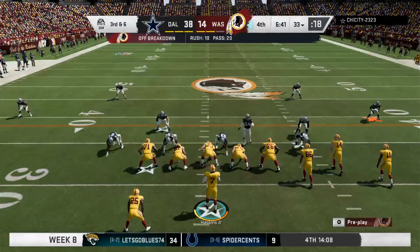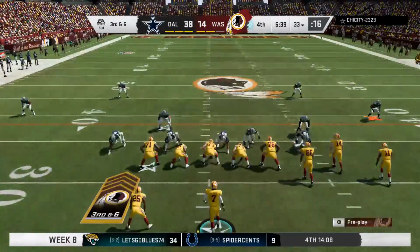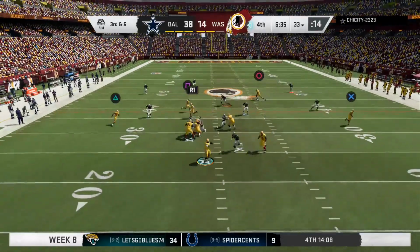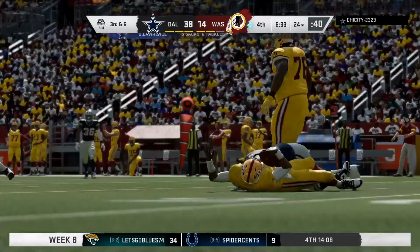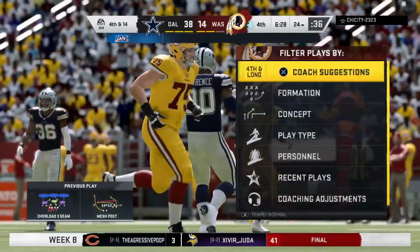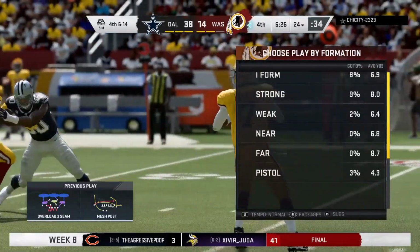The Redskins on 3rd down. They've hit 4 of 7. This will be 3rd and 6. From the gun, Haskins on 3rd down. Nowhere to escape, and he goes down. DeMarcus Lawrence racking up sack number 12 for him on the year.